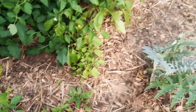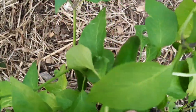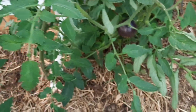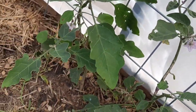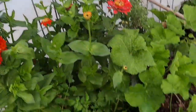My peppers are actually getting quite a few. Look at them on this one. They're looking good. Got Black Beauty. Here's some more of the white ones. I got flowers coming back on my eggplants. They're looking great. Look at those zinnias.